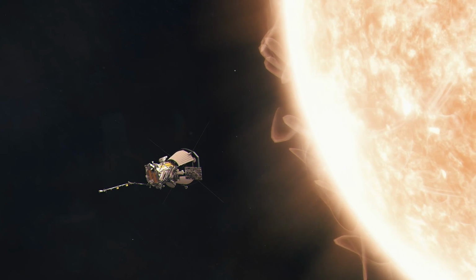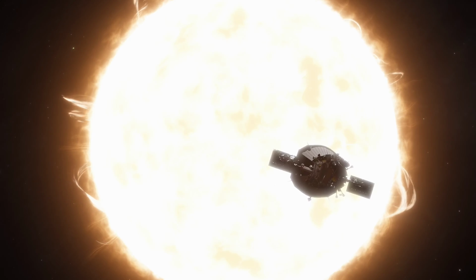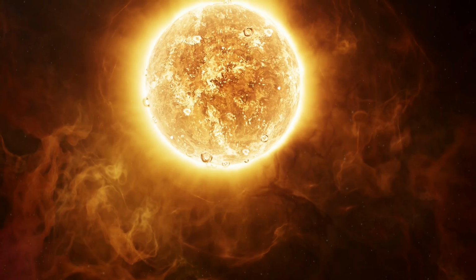The Parker Solar Probe created history by becoming the first spacecraft to touch the sun. It passed through the sun's upper atmosphere, where temperatures can soar up to 1,000,000 degrees Celsius. This is the hottest region of the solar atmosphere.